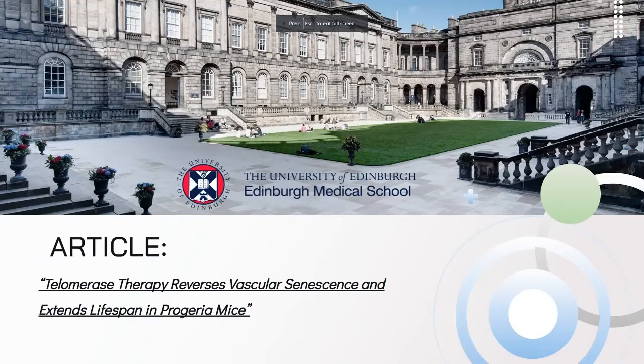The article I chose is titled "Telomerase Therapy Reverses Vascular Senescence and Extends Lifespan in Progeria Mice," and it was conducted by the University of Edinburgh Medical School. It was published as recently as August 2021, and it contains many intriguing experiments related to HGPS. I particularly chose this article because it reminded me of a conversation Mr. Greenberg had with the class about the potential use of telomerase or telomeres for immortality. And this is a very similar concept, as it is proven to extend the lifespan in progeria mice.